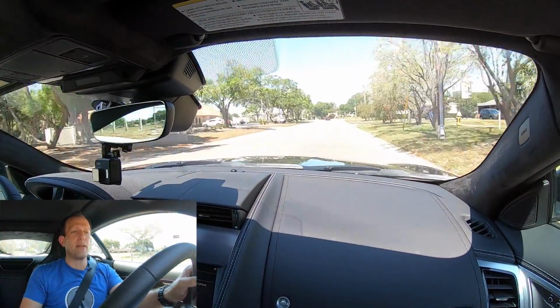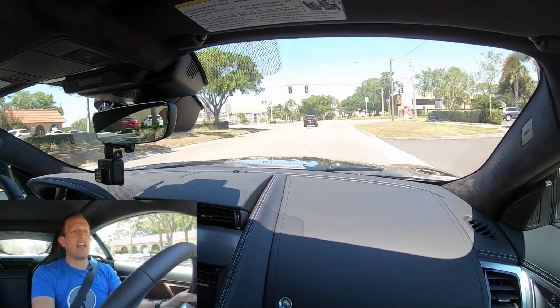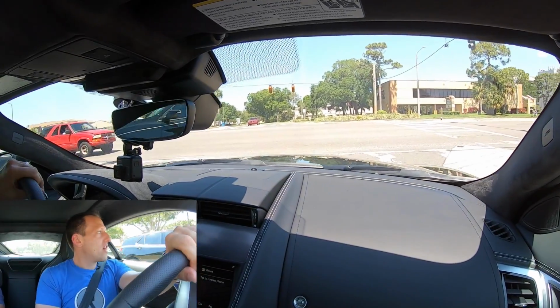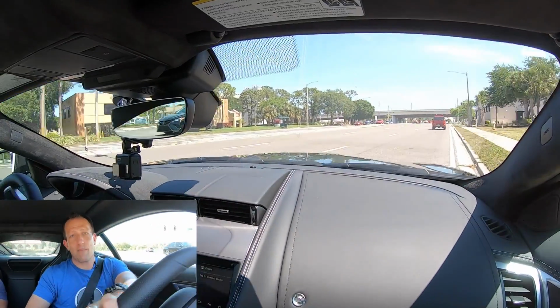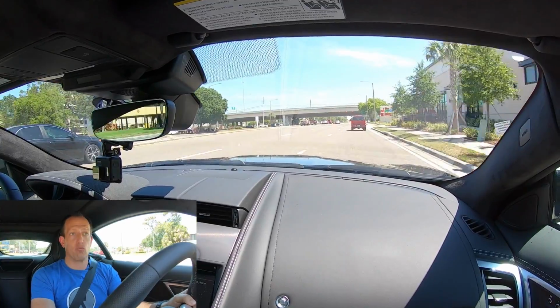I'm gonna go ahead and put it into manual shift mode. The way you do that is you just take the shifter, slide it over to the left, and now you can use those nice large paddles. You have your gear indicator smack dab in the center, so it's easy to see. And because I'm in sport mode, everything is red, of course, because red means race.